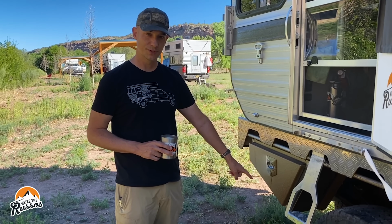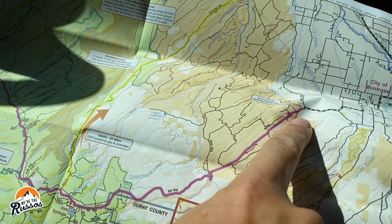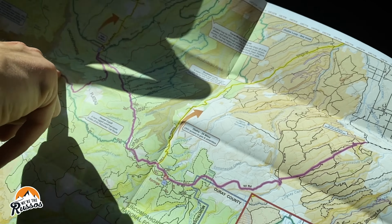All right, let's get the engine warmed up. Yes. Get the AC going. It started, it's always a good sign. Always a good sign. So we started here yesterday. Did this whole bit, came through Nucla, and then we are camped here at the ballpark.